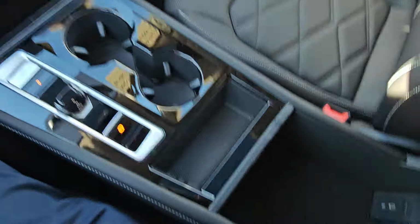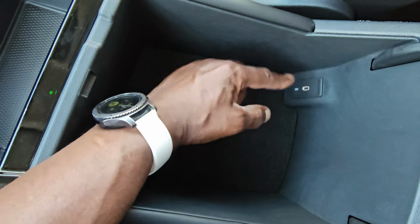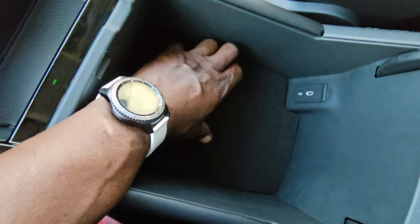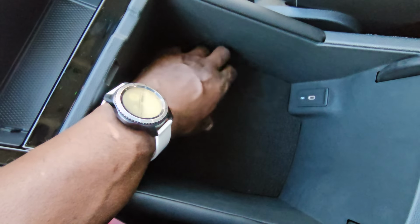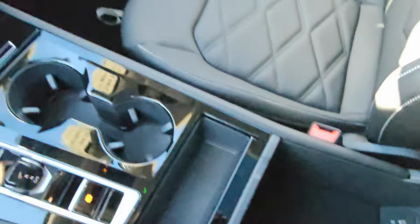Storage right here, and then storage inside the armrest. The USB-C right there is also backlit, so you can see it at night. You can get a drop-in safe in here to handle your CCW or maybe small valuables or things of that nature. You can store them in there as well.